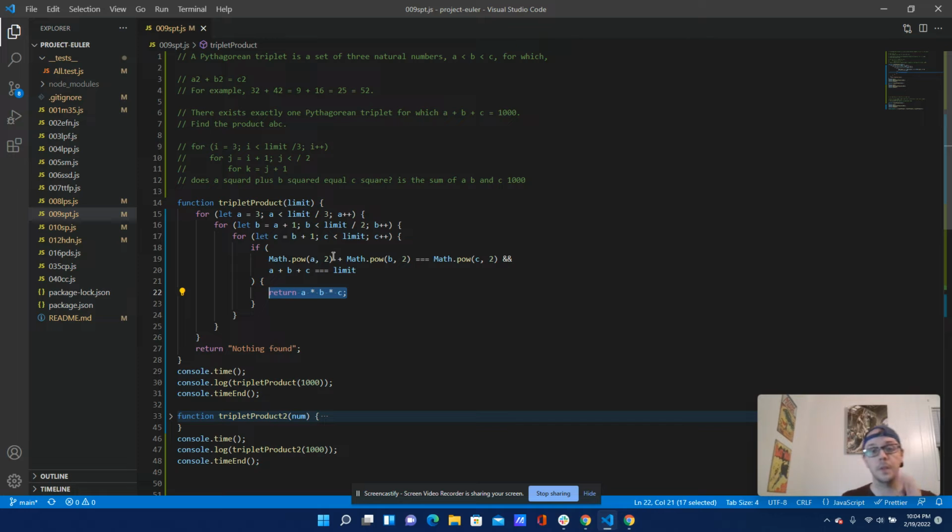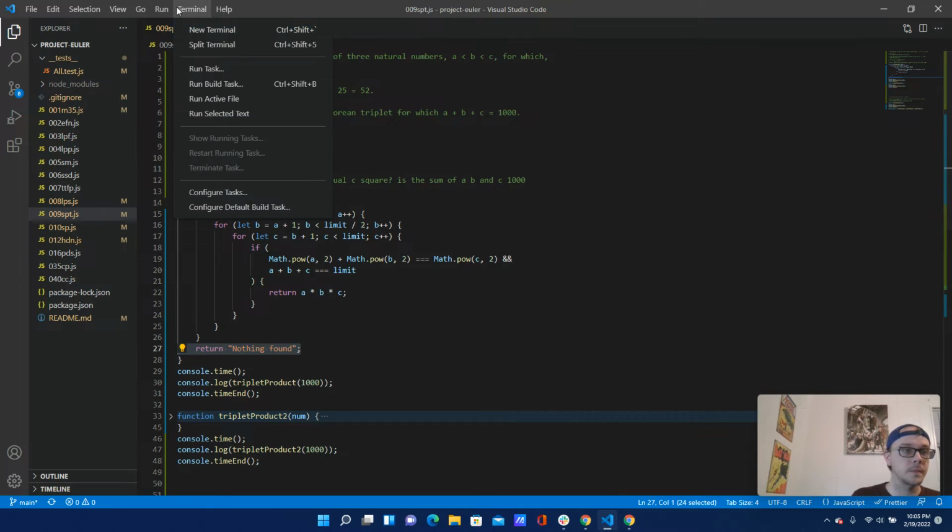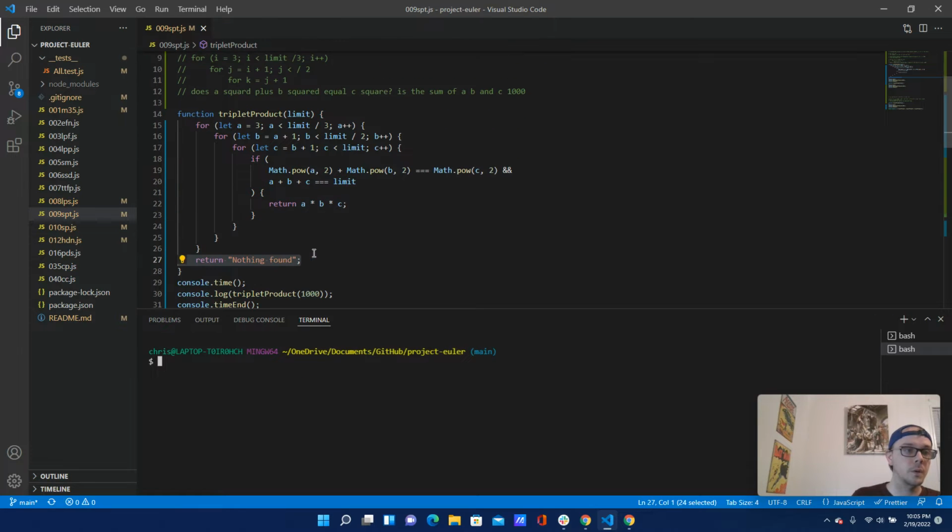Now, I could go through this whole thing, and it turns out that there could be no answer if we pass in something other than 1,000. We know in this instance that 1,000 works, but if we want to use this for other values, we want to have something to make sure that it does run.